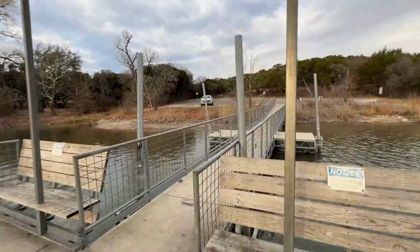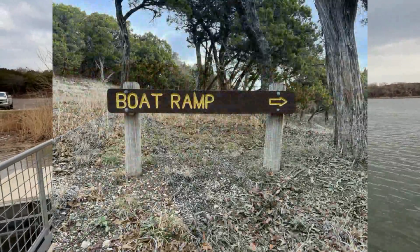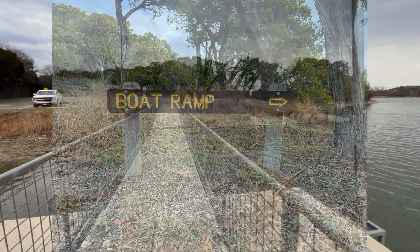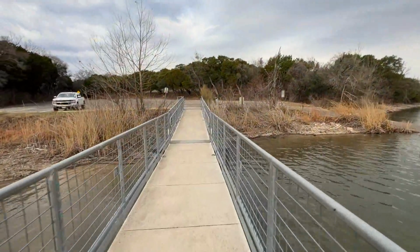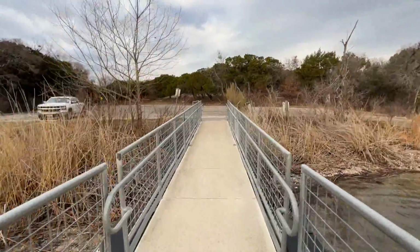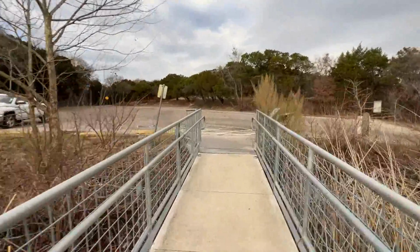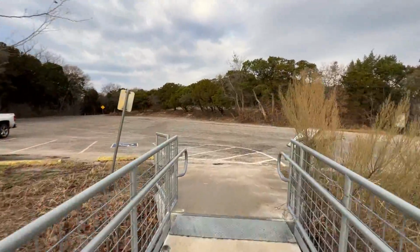Don't forget your boat too. Y'all, they have a single boat ramp here for you guys. So it's not huge. The parking area, it's not like Cooper Lake State Park. But there are a few places to park your truck and your boat trailer out here. Definitely bring it with you.